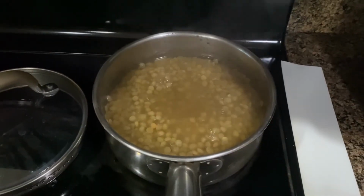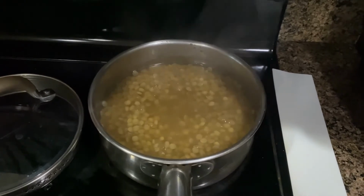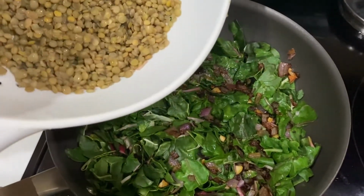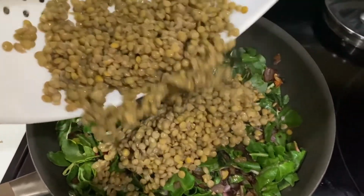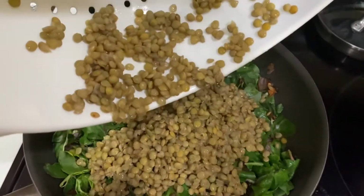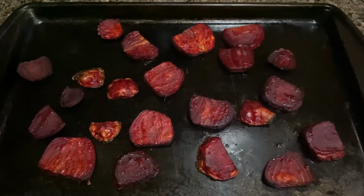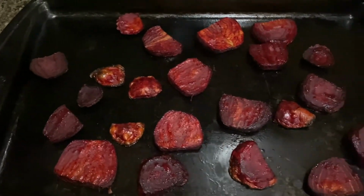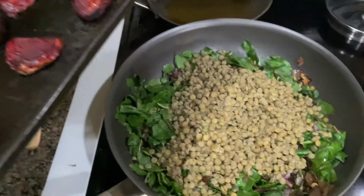All right, so now your lentils should be done, so you're gonna go ahead and drain the water and add it into the large pan. And so you're going to add the lentils. And this is where you add in the salt and pepper. After 30 minutes has passed, your beets should be cooked and it should look something like this. Now it's time to add the beets.